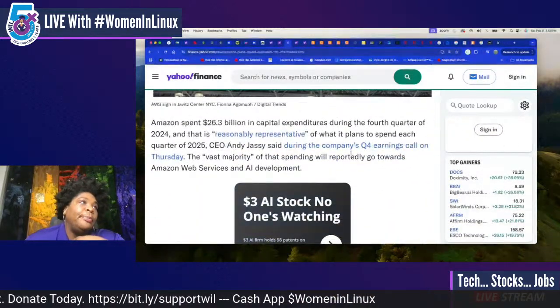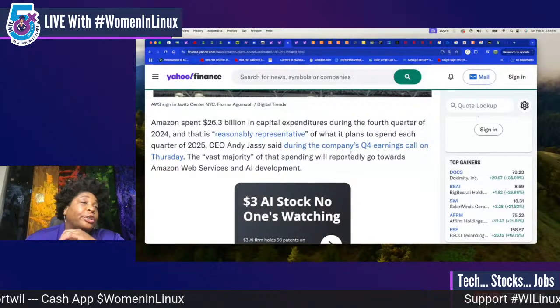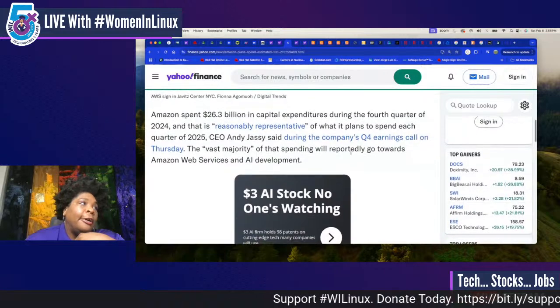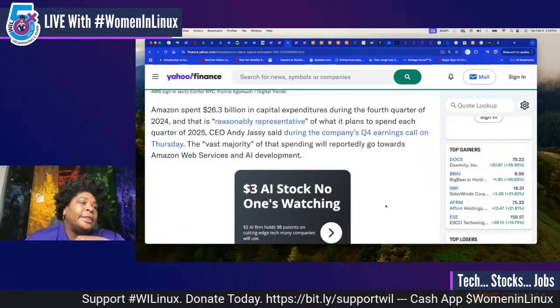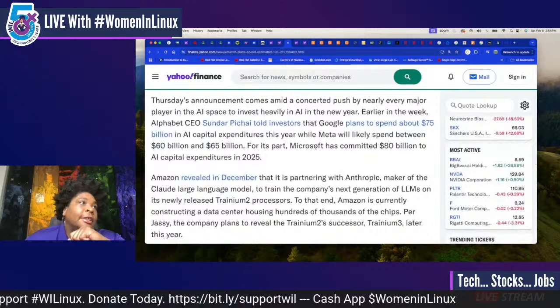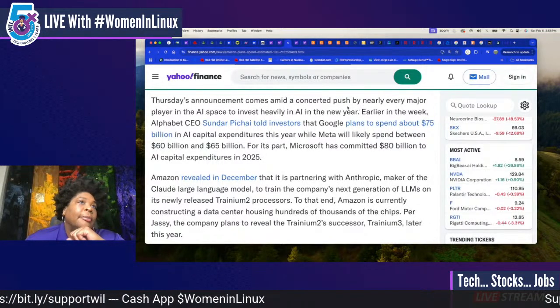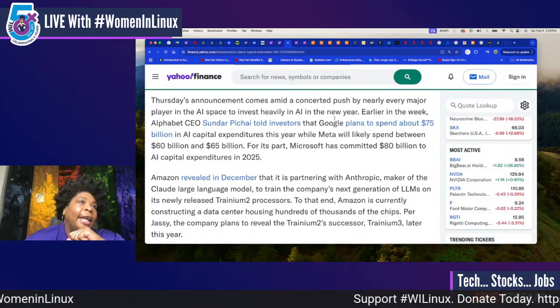Amazon spent $26.3 billion in capital expenditures during the fourth quarter of 2024. It says the vast majority of the spending will reportedly go towards Amazon Web Services and AI development. Thursday's announcement comes amid a concerted push by nearly every major player in the AI space to invest heavily in AI.